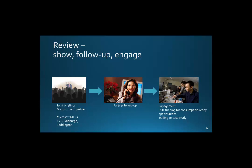Then 48 hours later, you follow up. You find out who the hot ones are. The ones that aren't interested, you don't really worry about those very much. But the ones that are interested, then we go through the engagement.